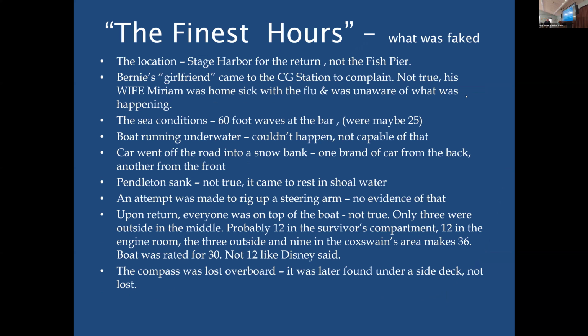First of all, the location was faked. Stage Harbor for the return, not the fish pier. All those cars that were lit up and stuff, there weren't that many cars in Chatham at the time. I mean, really. The British girlfriend came to this Coast Guard station to complain? Not true. His wife, Miriam, was home sick with the flu. She was totally unaware of what was going on. And no Coast Guard wife back then, or any now, would go to the station to raise hell like that.